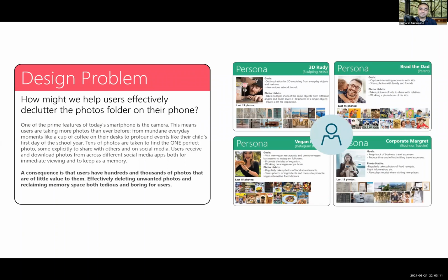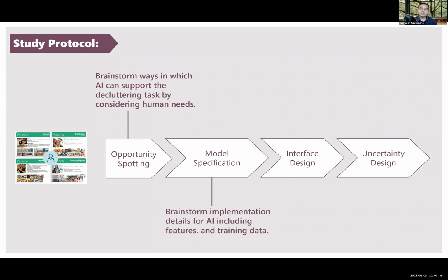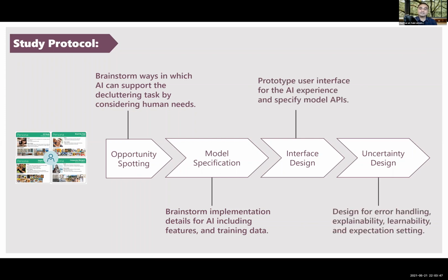We also provided participants with a set of personas, which is typically done as part of user research. For each persona, we gave them a collection of 15 recent photos taken by that persona. We based our study protocol on human-centered AI design guidelines from various industry resources. At a very high level, participants first brainstormed opportunities for incorporating AI into the photo deletion workflow. Then they discussed ways to implement the model, including rules, assumptions, and constraints. Next, they designed the user interface and corresponding model APIs. And in the last step, they designed for AI's uncertainty, including identifying errors, explainability, learnability, and setting end-user expectations about the AI.